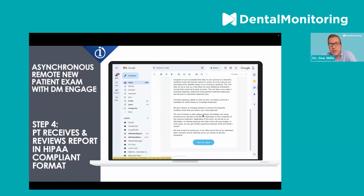The cost of braces or clear aligner therapy can range anywhere from $2,000 to $6,500, all depending on the complexity of the required treatment. Regardless of the price, we will set up an affordable, no interest payment plan that works with any budget. In most cases, we can get monthly payments between $150 and $200 a month. Okay. So basic information on what they can expect fee-wise, and that we're going to make their treatment wildly affordable.